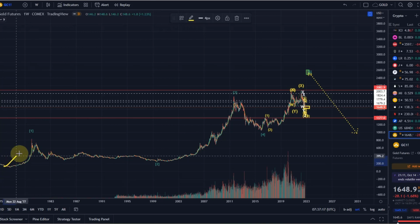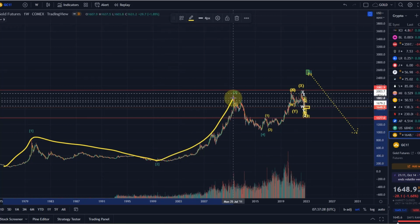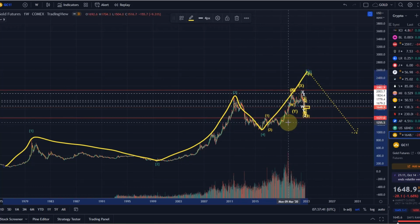I count this here as a wave one, back in 1980, 1979. Then we came down in a wave two of the higher level cycle in 1999, moved up in a wave three. Wave three is oftentimes the longest wave. You can very clearly see that here. That was 2011, and then we came down in a wave four in 2016, and we are now in this fifth wave, which I believe is not yet complete.